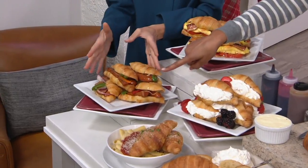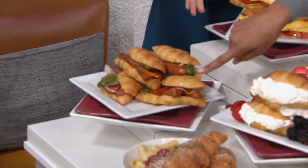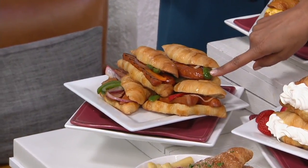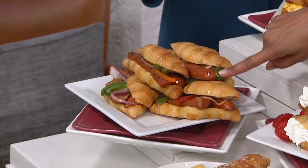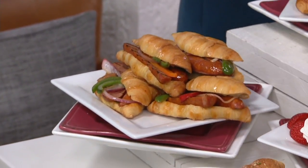Okay, how about partnering this with maybe some sausage and peppers or maybe a hot dog? Talk about stepping up your tailgate game. And also your football game. Remember, there's so much more entertaining that we have left, and it's something really special. I love the idea of croissant with some pasta.